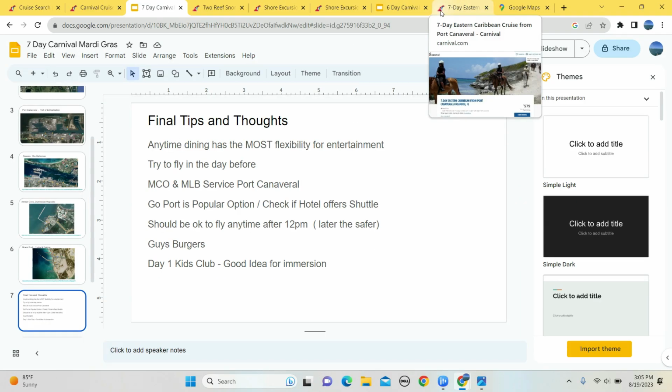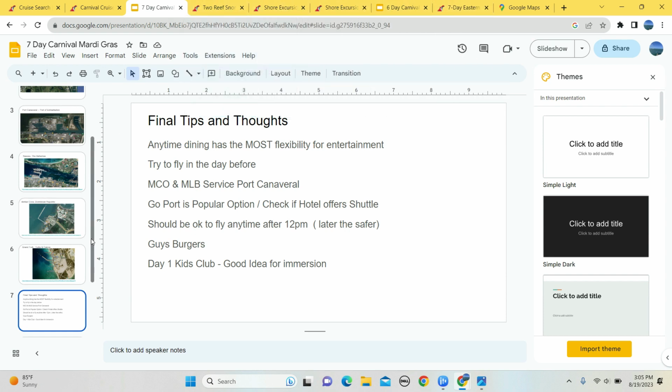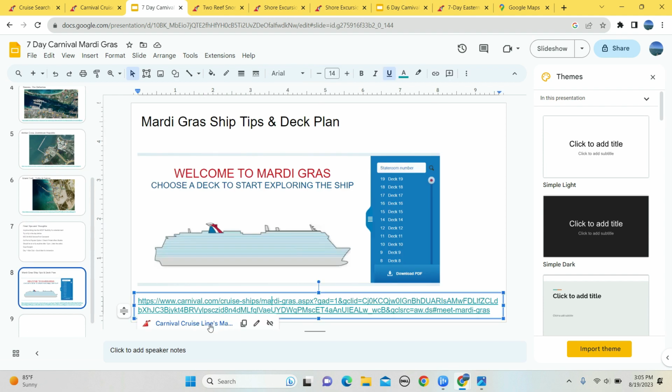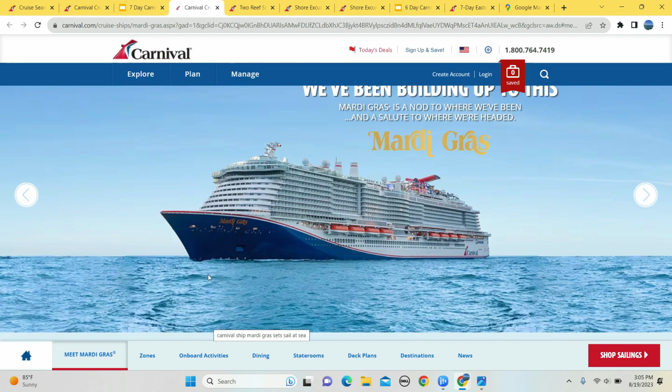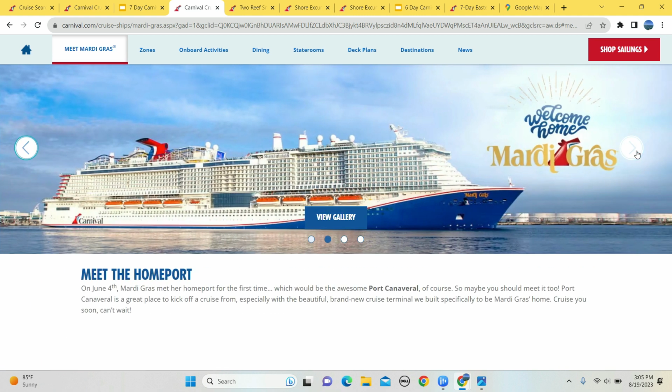But I also want to just show you a quick little run through here of the cruise ship. And you can get this from the website. If you just Google Mardi Gras overview, they have a fantastic look at what you're getting into. The ship, it seems big. It is big, but the way they did the space, it's not too big.